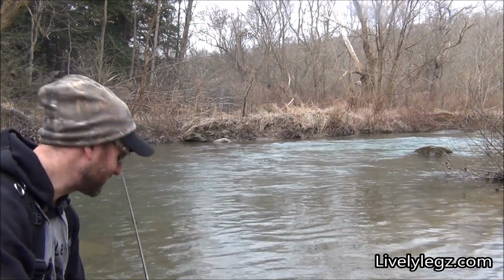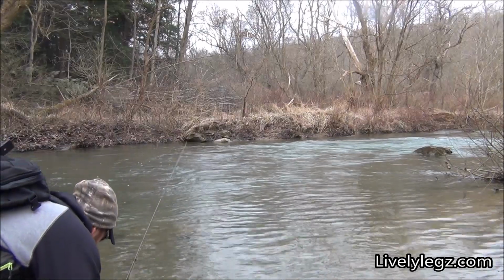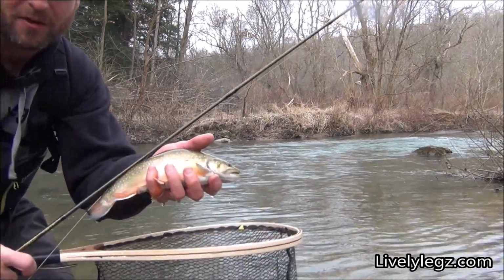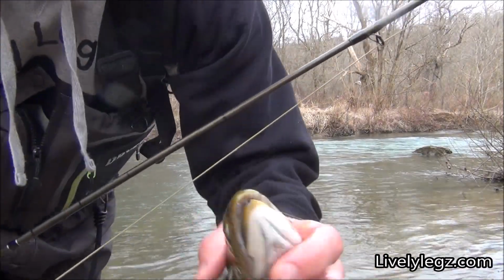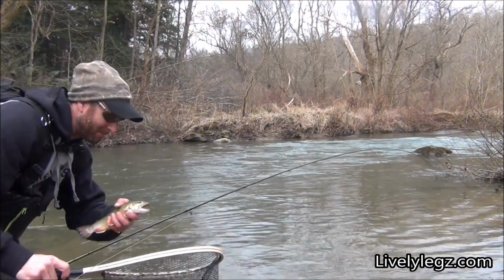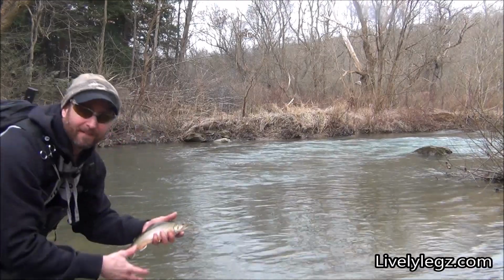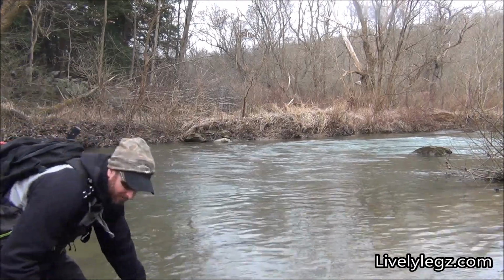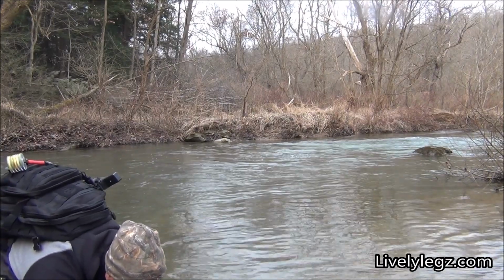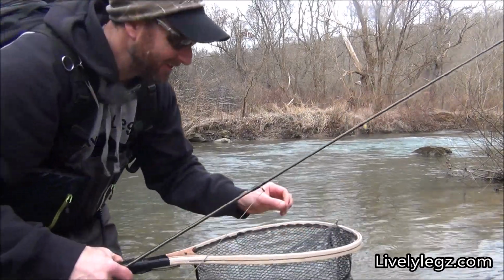And the big shroud does me some justice. Pretty looking brookie. Give a quick look at him, and you know, that fly is way down in his mouth. Thanks, big shroud. Nice little switch up, and it works right off the bat. That's the way to start a morning.